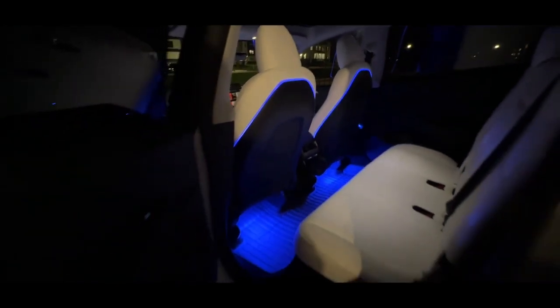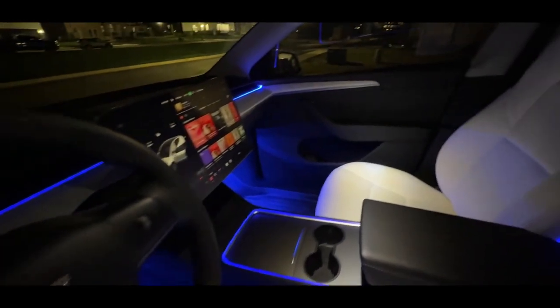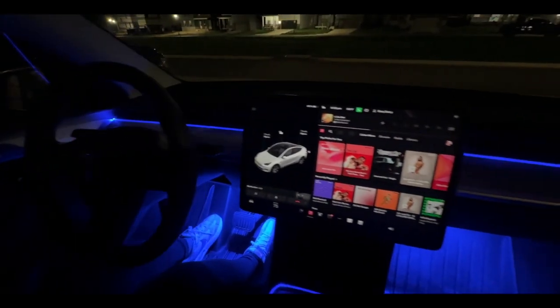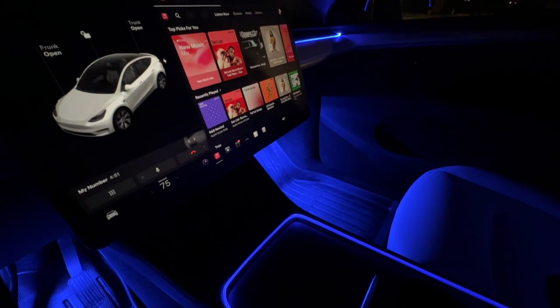Another thing is I don't really see it draining the battery that often because I don't drive that much at night anyway. I have no reason to be out at night. I'm not a clubbing person. When I am out at night though, I will turn them on for the vibes. Other than that, I drive during the daytime. So yeah, it has a very minimal effect. At least I haven't noticed a huge effect on the battery.